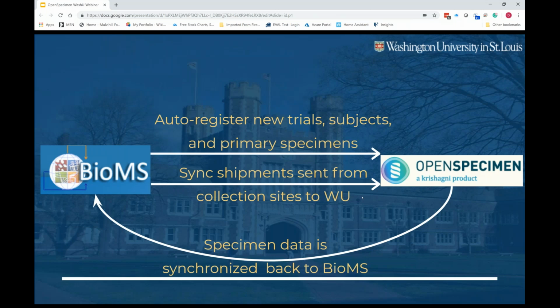The Biomes application uses the OpenSpecimen API to auto-register the trials, the subjects, and the primary specimens. And then when the CRA goes into Biomes and says, yes, I'm physically shipping this today, FedEx is going to pick it up tomorrow, whatever the case is, that information goes over to OpenSpecimen and says, there's a shipment, it contains these specimens, here's the manifest. That way, when the specimen box comes to the lab, they open it up, they have a printout in the box that has the specimens that are in there, they compare it to OpenSpecimen, which makes the receipt of those extremely easy.